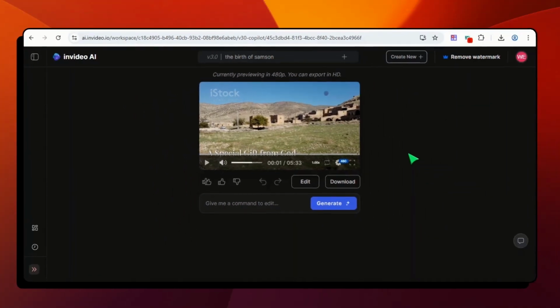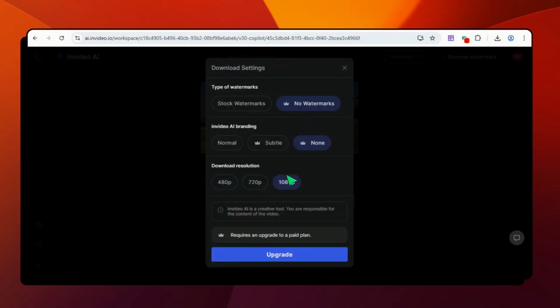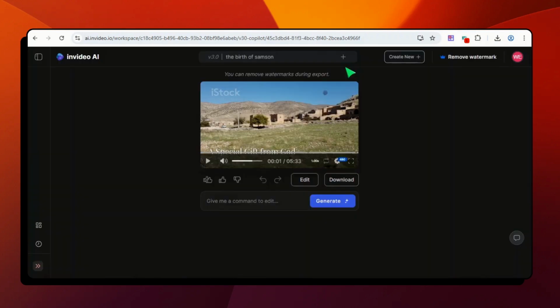Step 3. Once the video is ready, watch it to make sure it's awesome, then download it to your phone or computer. This method is super easy, and you're repurposing popular content to attract viewers. Let's move to the next method.